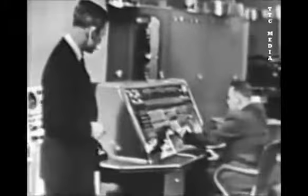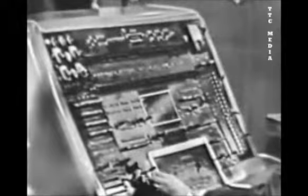Let's watch right now as UNIVAC puts itself through one of these self-examinations. Here it is checking on some of its own units. It's really an amazing system, isn't it? Amazing and yet so wonderfully practical.